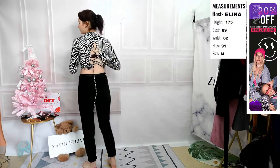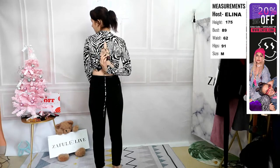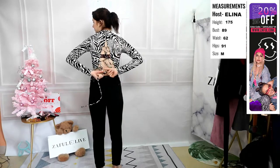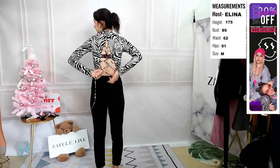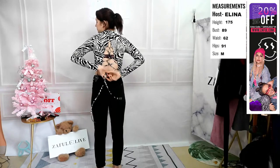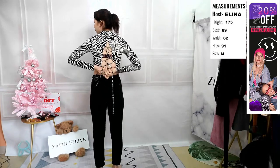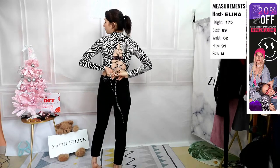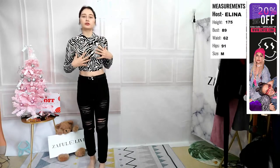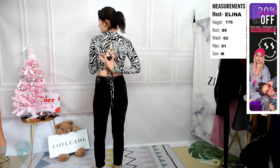Also, I'm gonna show you the back. I didn't fix it on my back, so I'm gonna show you. We have straps, and you can fix it by yourself here on your back. And this decoration, I think it looks really cool. It makes this top look special on your back, because in front it's just normal, ordinary, but on your back it looks interesting.